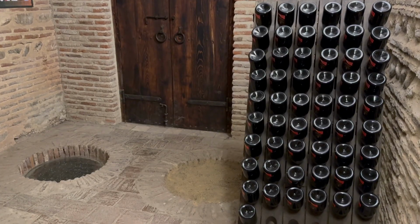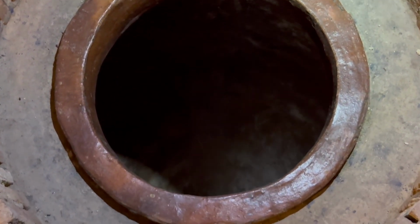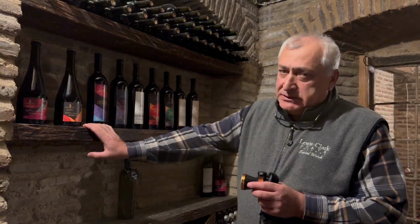We're here for a short tour and tasting, and we see the kaveri buried in the ground, then settle in at a table by a fireplace and sip a range of Georgian wines.